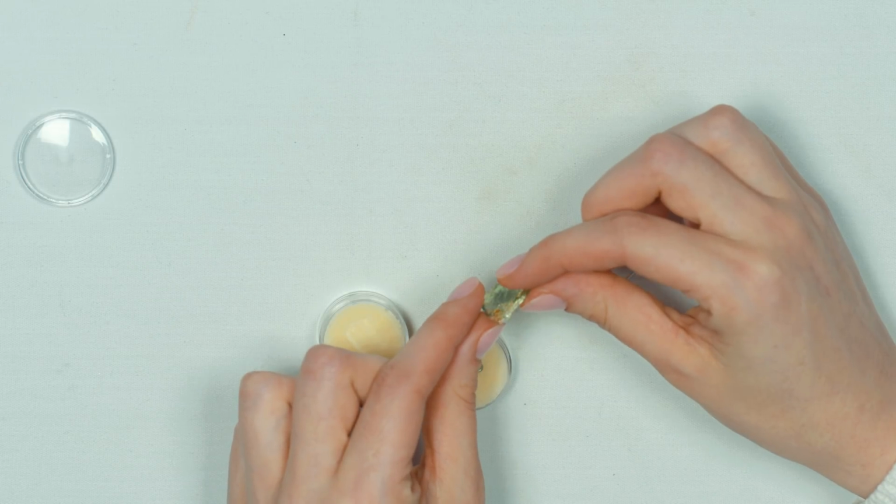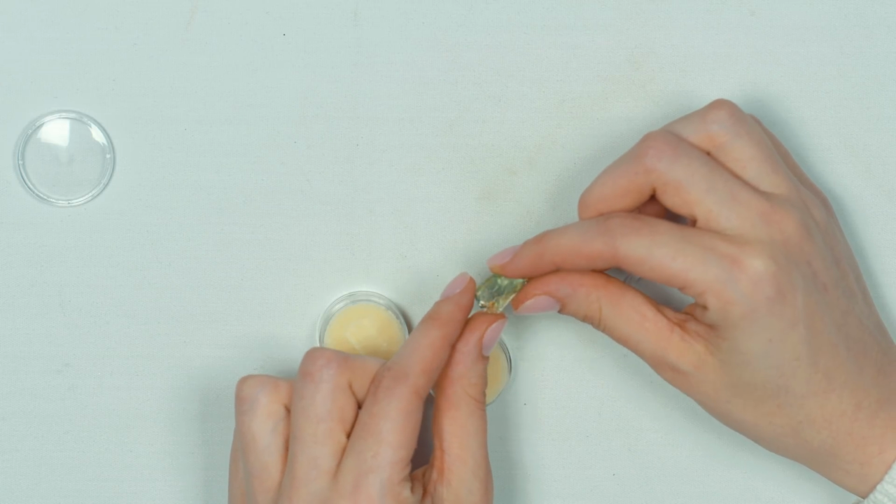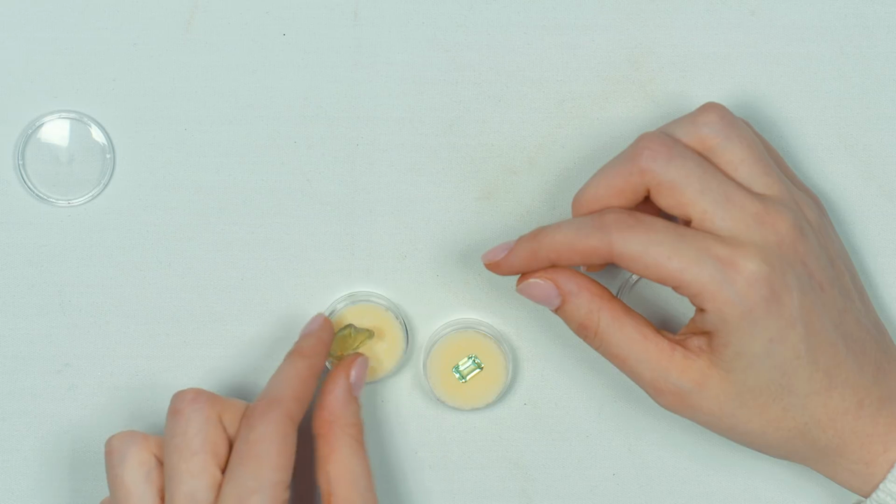So you have to be very careful when you're faceting these stones because you can get down to that very last polish and you end up cleaving the stone. And then you end up with two not so good ones. So whoever cut this had to really know their stuff.